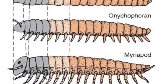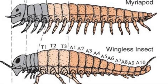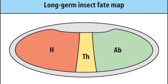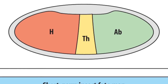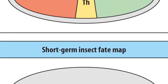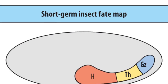But if you're thinking like a developmental biologist, the first question in your head might be, how do arthropods make so many segments? And there are basically two ways it is done. Arthropod embryos, after gastrulation, form a strip of relatively undifferentiated cells called the germ band. In highly derived insects, like the fruit fly Drosophila, this initial germ band represents the entire length of the animal, from head to tail tip.